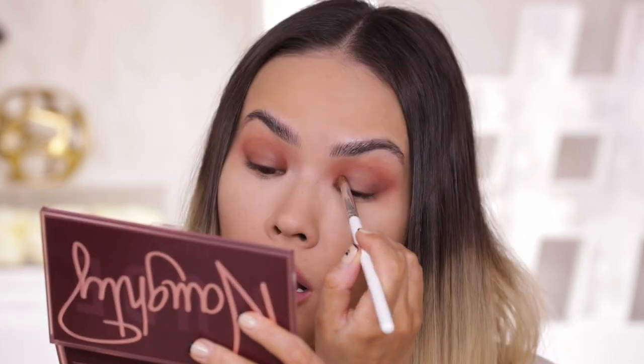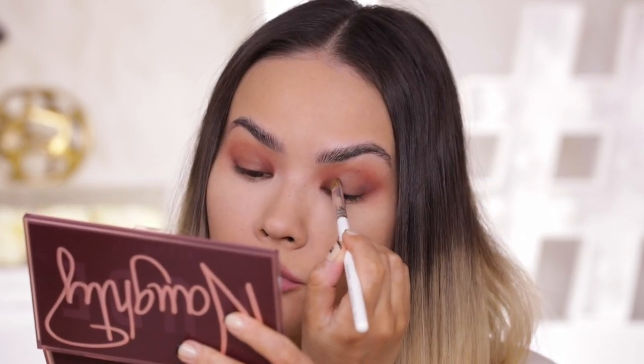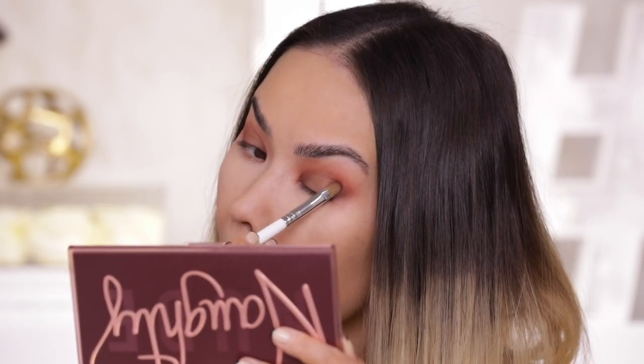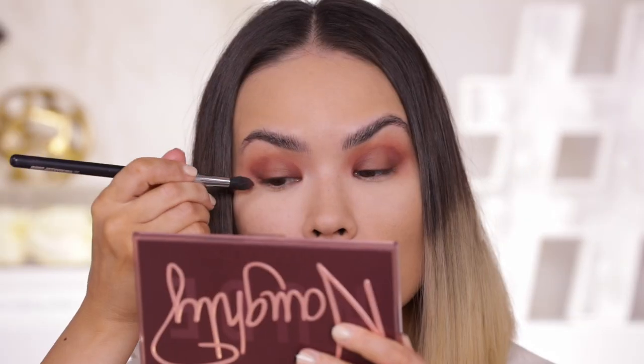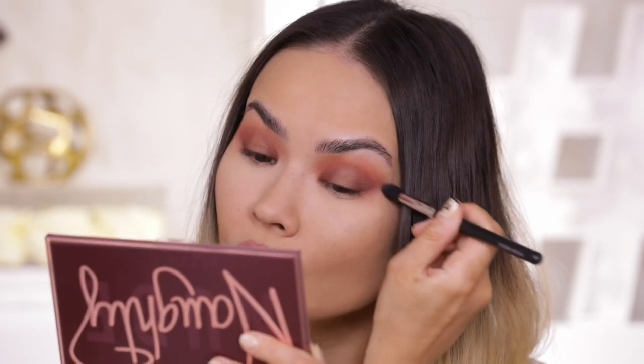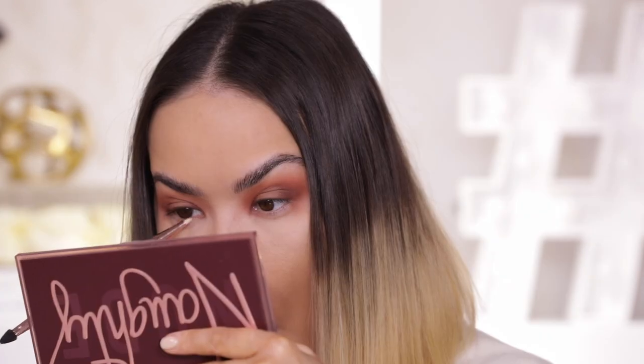And I'm gonna darken my inner corner, and also right here. Also gonna darken the outer corner, just like that. Delicious. And then once again, give it that nice blend. Easy, but so good. I'm gonna reach for that same shade.